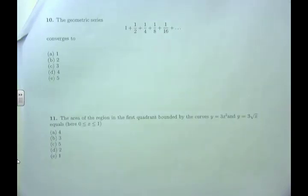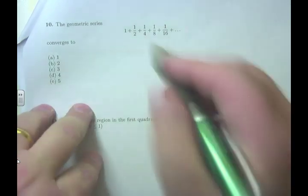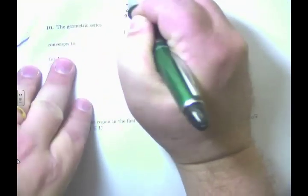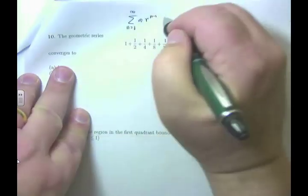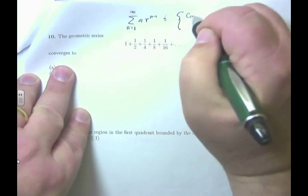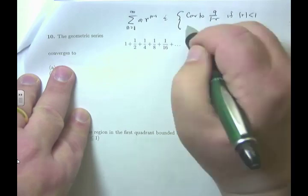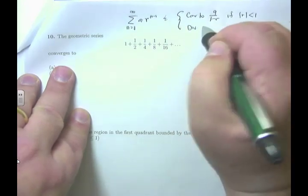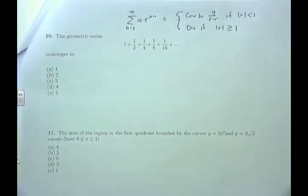The geometric series of 1 plus a half plus a quarter plus an eighth plus a sixteenth converges to... Well, two things. Number one, it's a geometric series. You got that formula memorized. Your geometric series is this: the sum as n goes from 1 to infinity of a r to the n minus 1. I'll use the old form here. And that's equal to, it converges to the formula a over 1 minus r if the absolute value of r is less than 1, and diverges if the absolute value of r is greater than or equal to 1. Things we know from the geometric series.